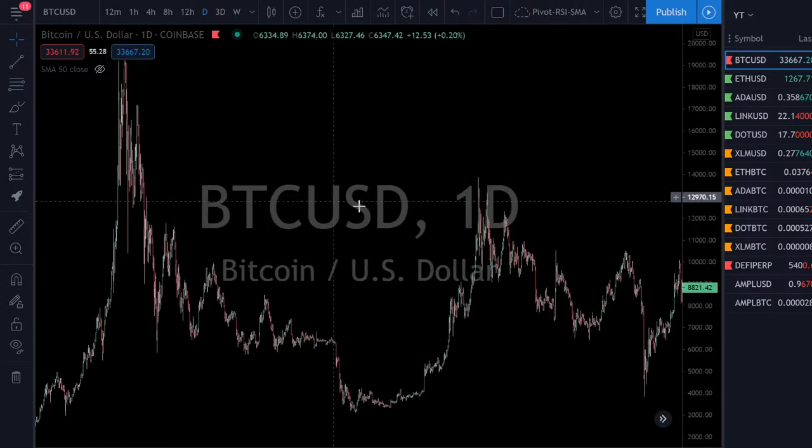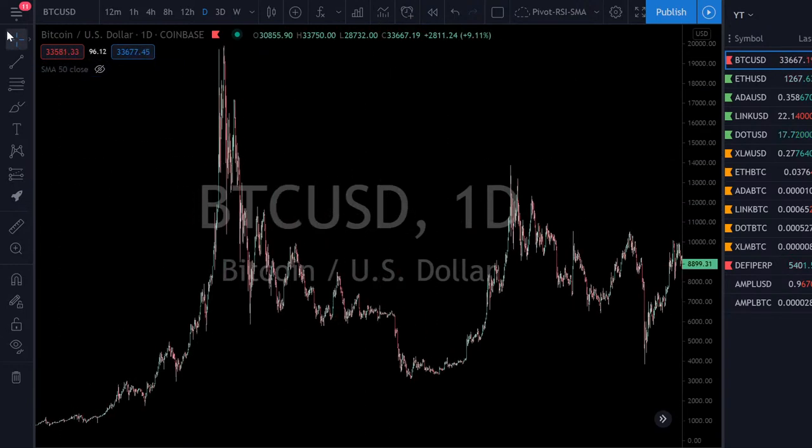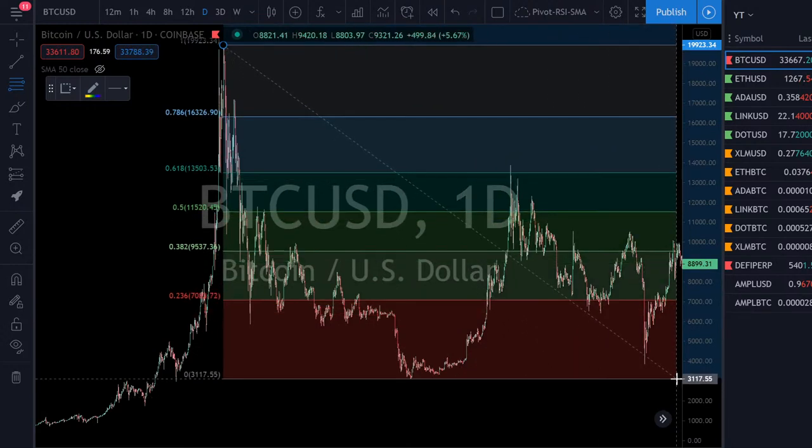Let's go to the sell-off here. Okay, so we had this sell-off. I have my clear high, I have my clear low, and I want to see what my levels are.